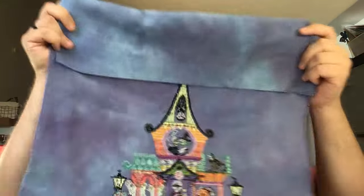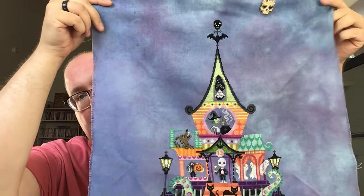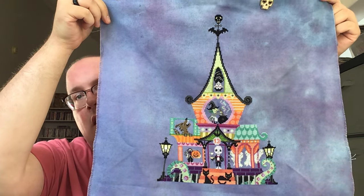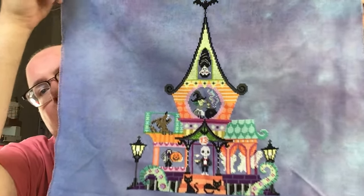Next, this one's been my main focus since it came out. It's the Satsuma Street Stitch Along, the Monster House SAL. I'm all caught up as of now. This is parts 1 through 4. My fabric is Blue Moon 28 count Lugana from Pole Stitches.